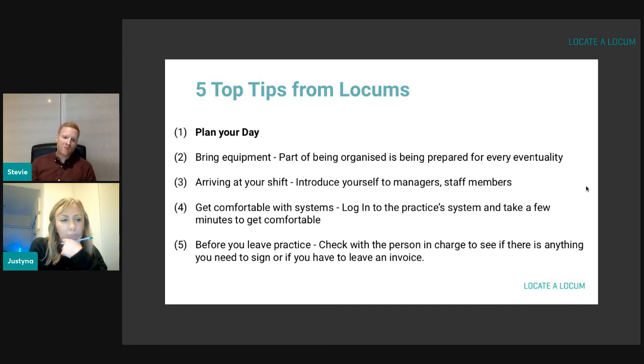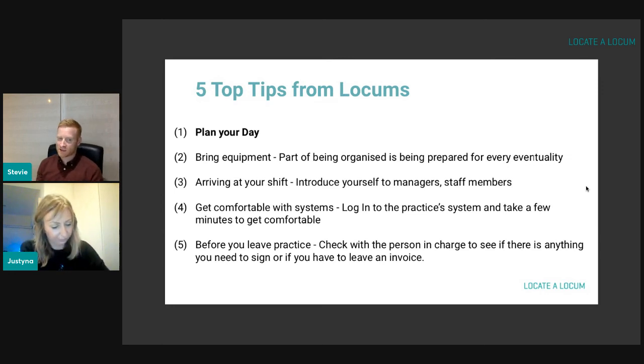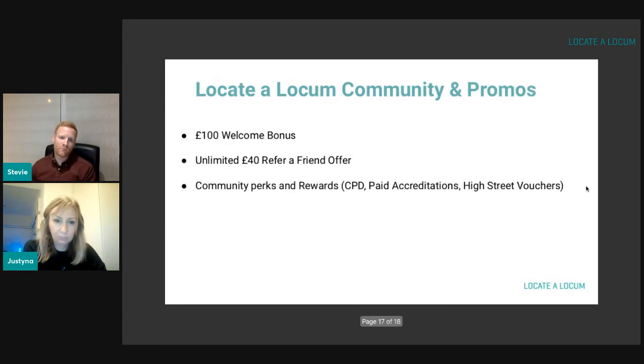And then number 5, before you leave the practice, check with the person in charge to see if there's anything you need, or if you need to give them a copy of the invoice. Often with the larger organizations, there'll be a process in place, but the smaller independents might actually require a copy of the invoice. So make sure you've got our template downloaded, printed, and you can always fill it in by hand if you need to. Hopefully, again, those tips are useful.